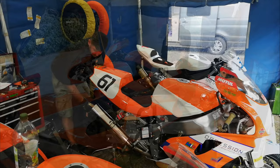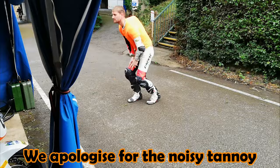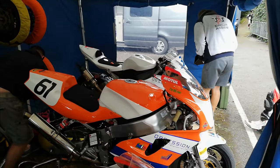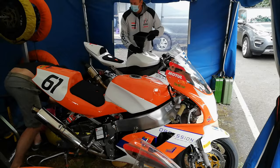So, just done the newcomer sighting lap, so Martin's been out for his first ever time. The circuit is very much half wet, half dry, which is far from ideal, and it's quite foggy out the back, so visibility isn't very good. But the first proper practice sessions are now out on track, but they're going to be yellow flagged down the back to speed control them, and it's not officially timed.